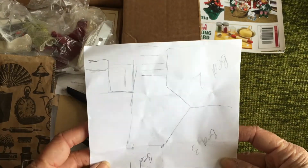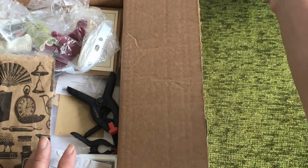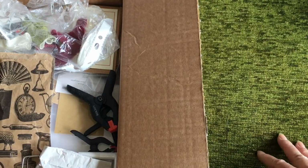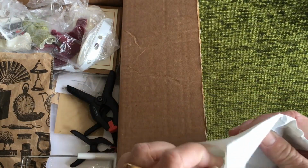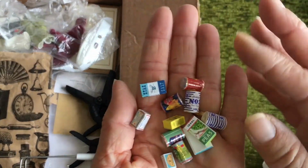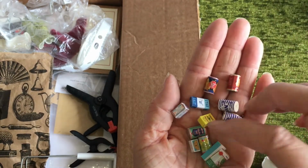I've got a bit of a drawing of the layout of what my dad's house looked like, because I was able to go and visit it, and the people were lovely. They let me look round it, and the house was relatively unchanged from the 40s, which was amazing. What have I got in here? This is Shepherd Miniatures. Oh wow, I've got some little supplies, so they're brilliant.